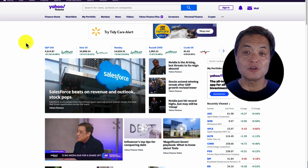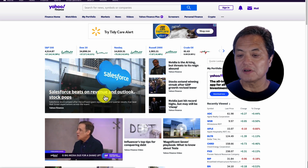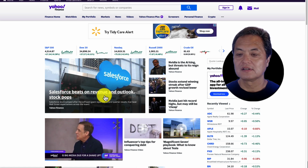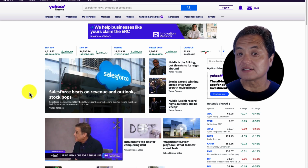Now, using that same news and social media approach, we can see that right here at the very beginning of Yahoo Finance, their big headline is Salesforce beats on revenue and outlook and the stock pops. Let's take a look at using Salesforce, symbol CRM, as a possible option trade.